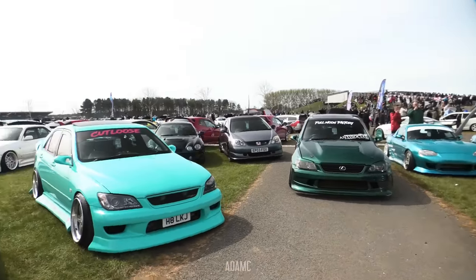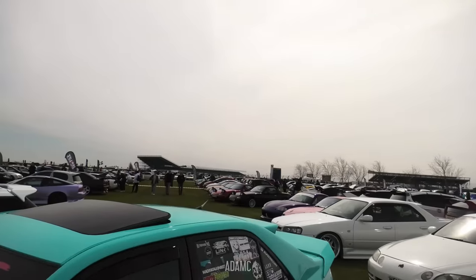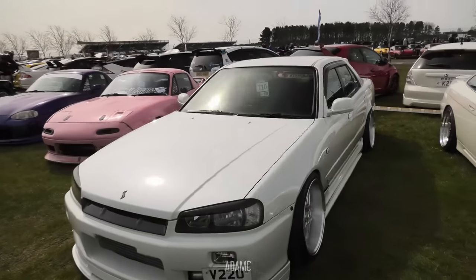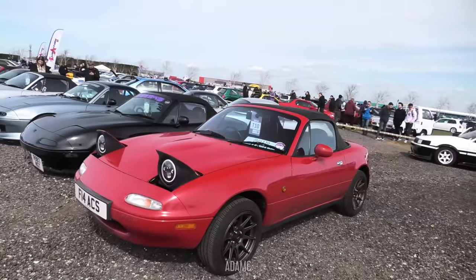The amount of cars that have turned up and just parked. Not a lot of people are around because I think there's a drift demo that's about to take place, so a lot of people have rushed over there, so we've actually got a bit of space to look at the cars that have turned up, including another four-door R34. There are so many of those here today, and a lot of MX-5s, as you can tell. And this lineup of MX-5s ends with a slightly lifted Mark 1.